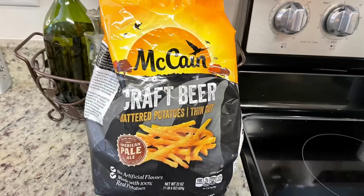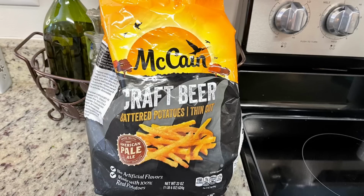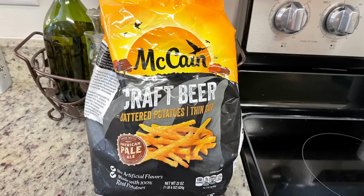For the side tonight, kept it super simple. I'd found these craft beer battered fries on BOGO at Publix a couple months ago. Been wanting to try it, so I cooked those in the air fryer and then seasoned them to taste with some of the Steak 'n Shake seasoning.